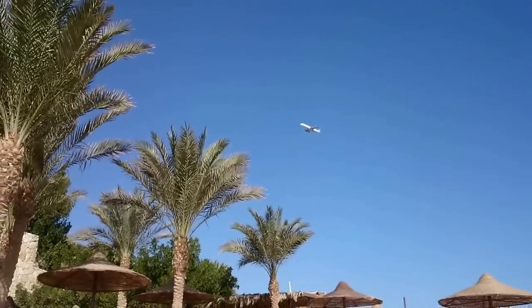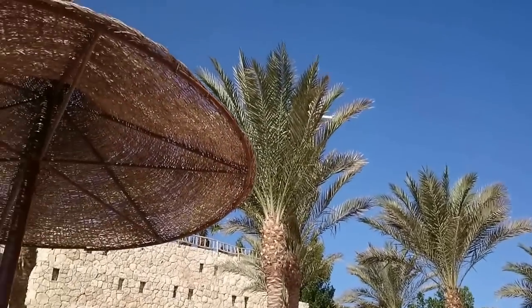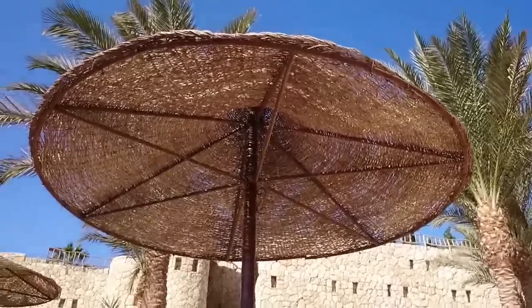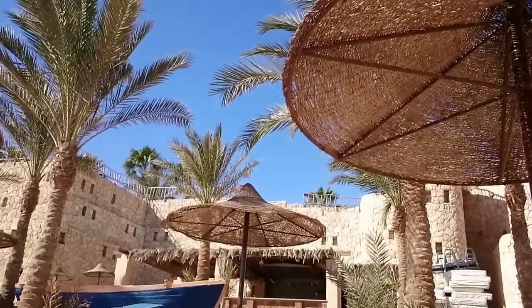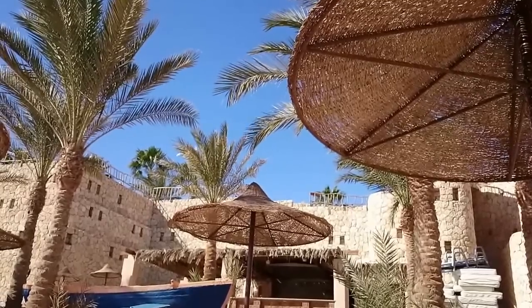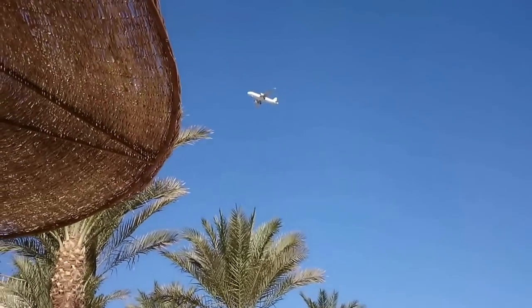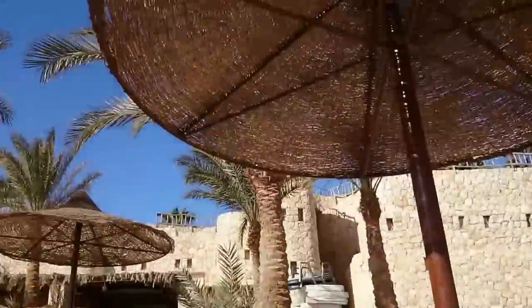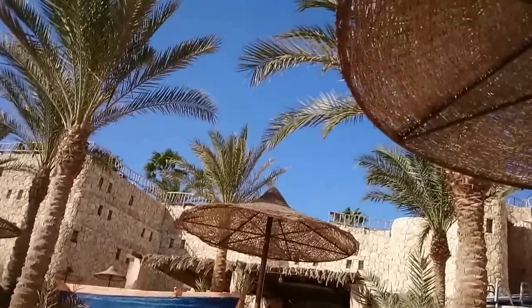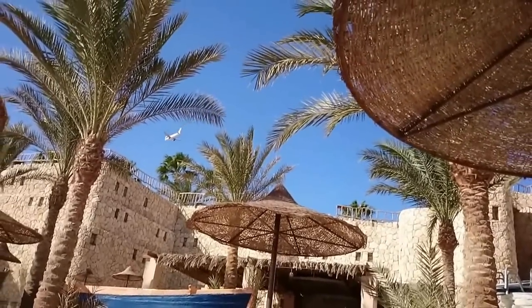Now a couple of negative points. Here we have the airline and airplanes coming across, very constantly coming across the top of the resort. Now this can be quite disconcerting when you're sleeping and on the beach. Here's another one coming in, again very noisy, and this continues through day and a lot of the night. So if you're a light sleeper, this could be a problem.